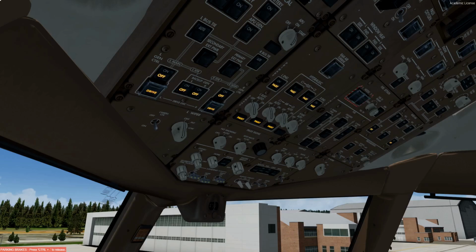The excitement is building, and it's almost time to take off. Welcome on board this Qatar Airways flight. Before we depart, please pay attention as we demonstrate the safety features of the aircraft.